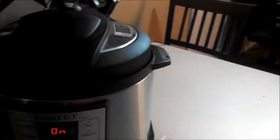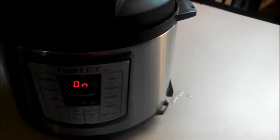This is just the book that came with my Instant Pot. It has all different kinds of rice, and this is perfect brown rice: 2 cups of brown rice to 2.5 cups of water. So I doubled it. I have 4 cups of brown rice and 5 cups of water to prep it for several meals and lunches throughout the week.